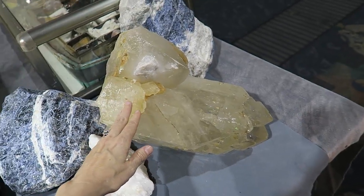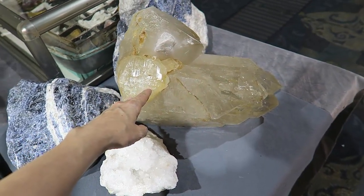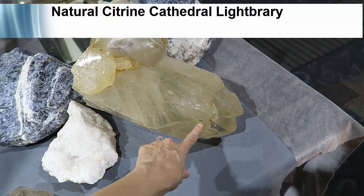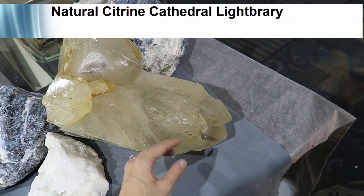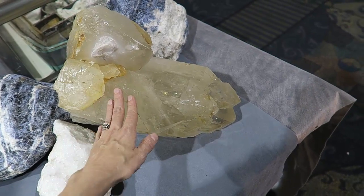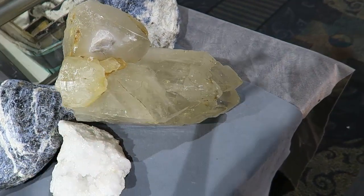Look at this big citrine that he has. It's huge. Beautiful. Rainbows galore. This is a cathedral, okay? See how if you stood this up, it would sort of look like a church or a cathedral, hence the name. That's why that's called a cathedral. Brazil.